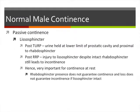In terms of passive continence, I want to emphasize that one really important component they found is the lissosphincter. For example, when you do a TURP on a patient, the urine is held at the lower limit of the prostatic cavity, very proximal to the rhabdosphincter. After a radical prostatectomy, if you have any injury to the lissosphincter, even with an intact rhabdosphincter, you will still get episodes of incontinence. So it's very important for continence at rest. Having an intact rhabdosphincter does not necessarily guarantee that you'll be continent, and if you lose the rhabdosphincter but your lissosphincter is intact, you may not be incontinent either.